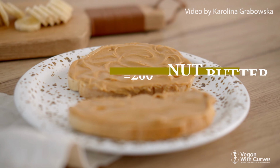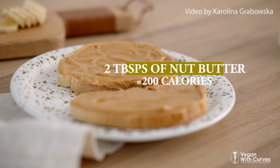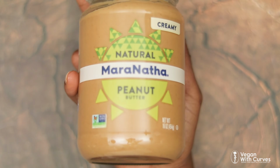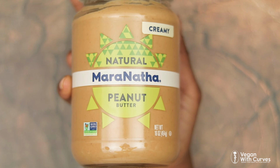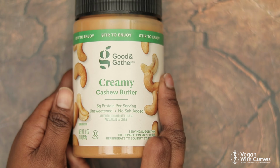So just 2 tablespoons. That's a small amount. 2 tablespoons of peanut butter has like 200 calories in it. Now, I'm a peanut butter girl, right? It's inexpensive, it's accessible, it's nostalgic. Like, I love peanut butter. But if you want to get a little fancy with it, there are some other nut butters and seed butters too that you can add to your meal plan, which include almond butter, sunflower seed butter, and cashew butter.